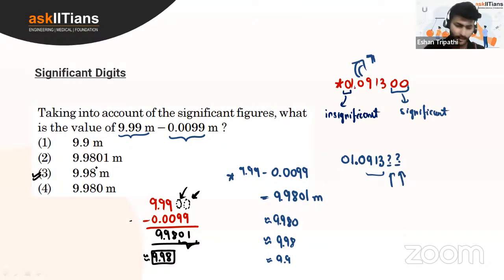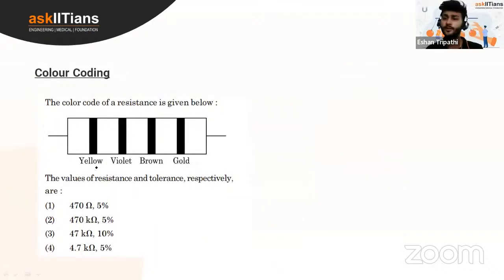So that is one question that can come. Let's look at another common question like this. Again, it was a question which was asked 2 years back: color coding. Last year it was not asked. So it's highly probable that this question will be asked this year. So guys, in this question, they are saying there's a resistor with color coding yellow, violet, brown, gold. What is the resistance and the tolerance of this resistor? Four options are given. Can you give it a thought?